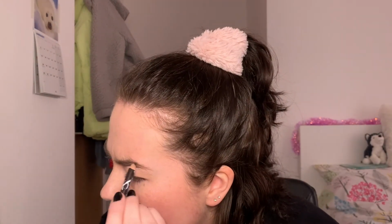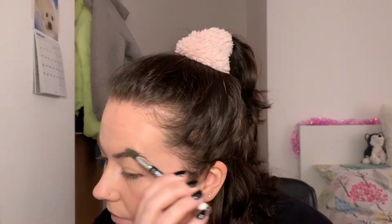If you're going to do anything next, it'll be your eyebrows, or my eyebrows. And you just kind of smooth them out, fill in any gaps if you need to as well. I never ever know if my eyebrows are even different using stuff like this, but I'm gonna do it to see if it actually does.